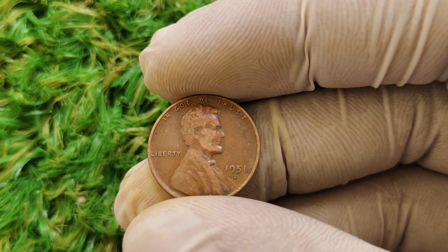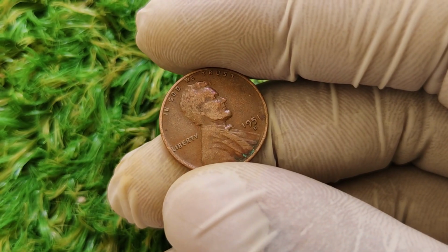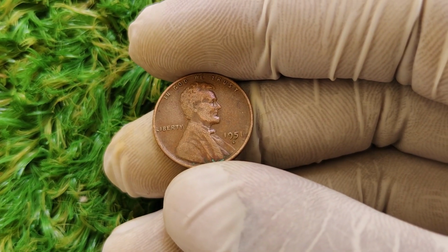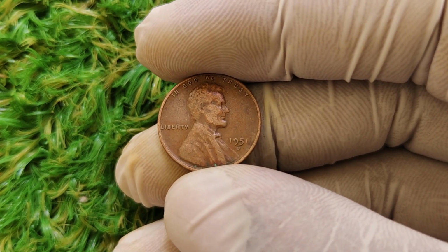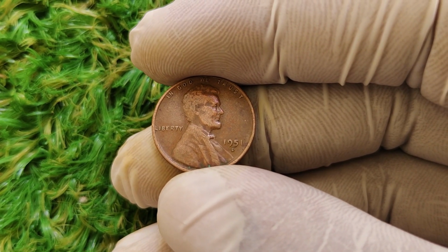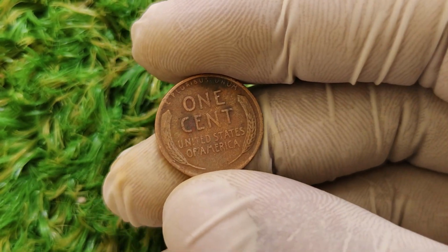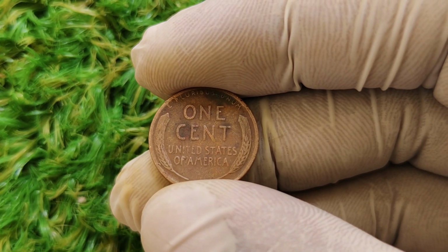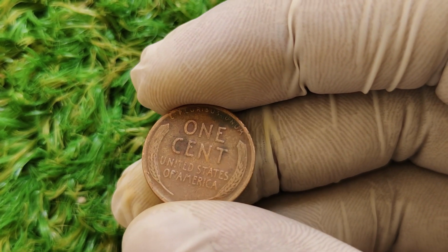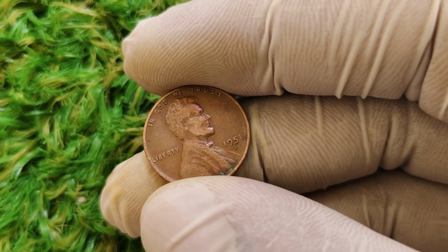The Lincoln penny was first introduced in 1909 to commemorate the 100th birthday of President Abraham Lincoln. Designed by Victor David Brenner, it was the first U.S. coin to feature a real person, breaking away from the classical Liberty depictions of previous coins. The wheat ears on the reverse, also known as wheat cents, were featured until 1958, making these coins one of the most beloved and collectible series in American numismatic history.